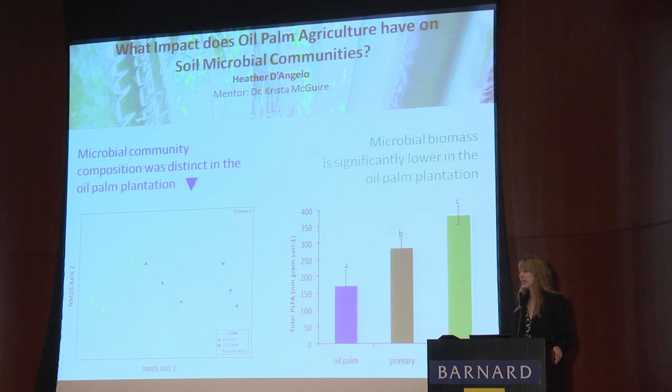And our results indicate that microbial biomass is significantly lower in the oil palm plantation, and that microbial community composition is distinct in the oil palm plantation, which suggests that oil palm plantations are experiencing a decrease in ecosystem functioning, and there's lots of future research, and if you're interested, please talk to me.